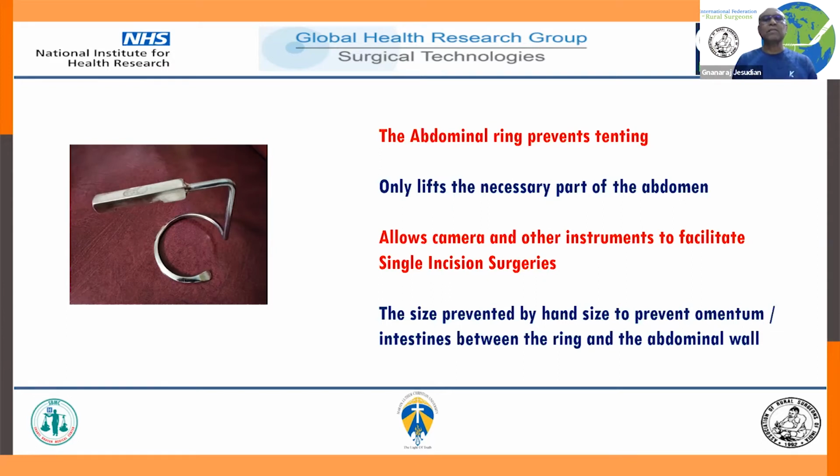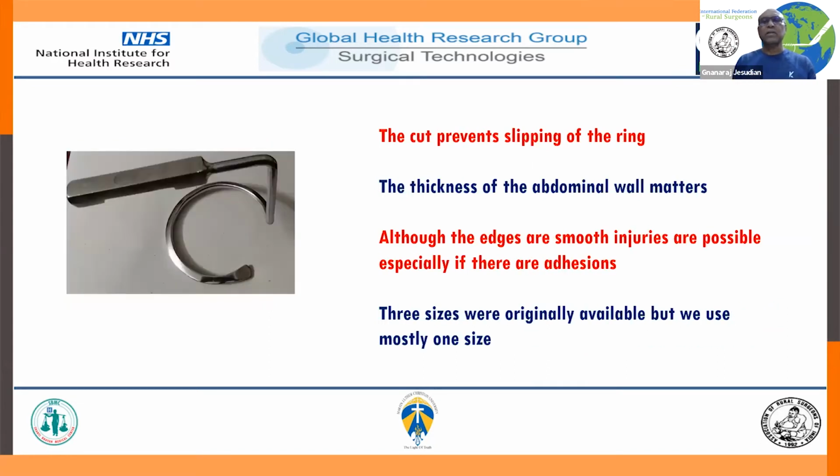Initially we felt comfortable operating on patients with a BMI of 25. And later we could comfortably operate up to a BMI of 28 or 29. Now, of course, with experience, even the trainees have operated on patients with a BMI of about 30. And there were several modifications that were made as experience improved.